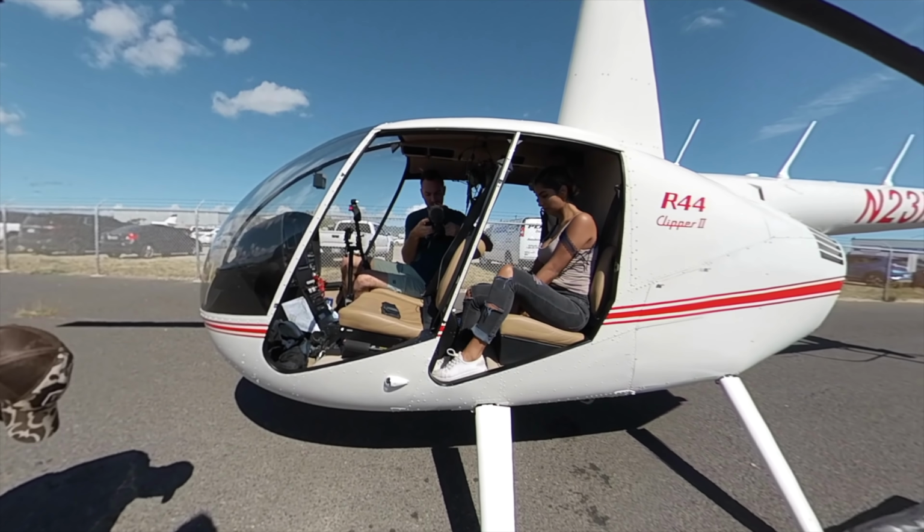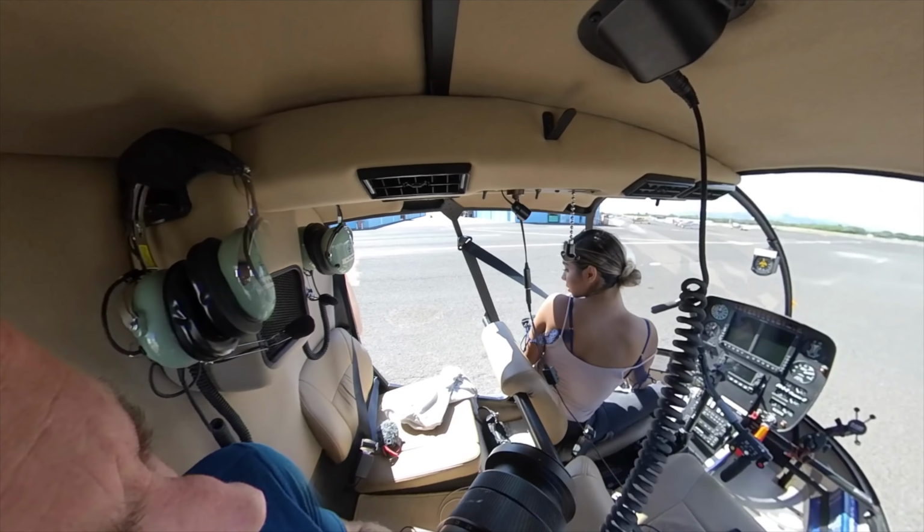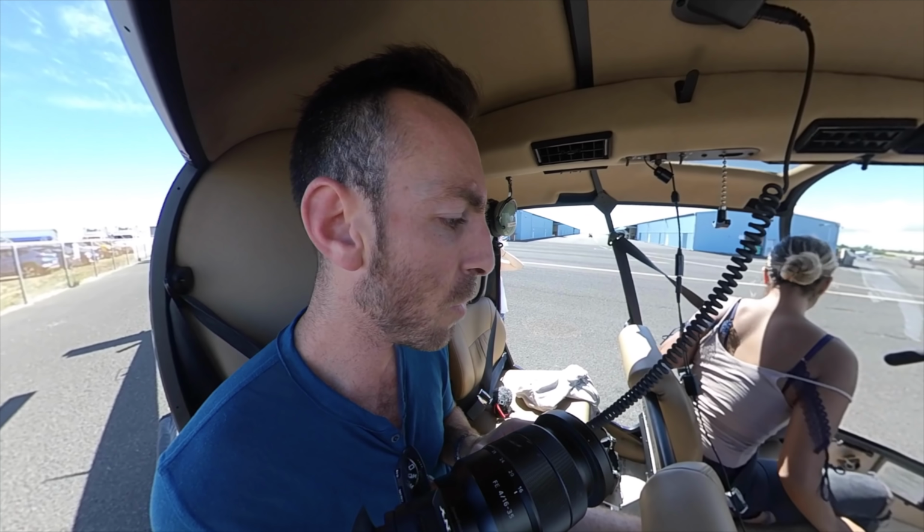So the first thing I want to do is take some practice shots on the ground. This is going to be much easier to communicate and try some things and move around in the helicopter before we get up there, because once you're up there, you are stuck.